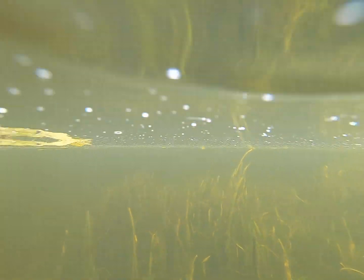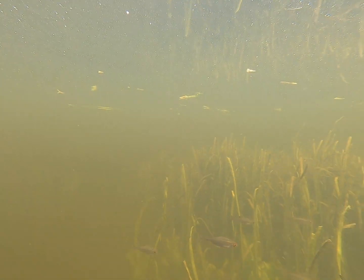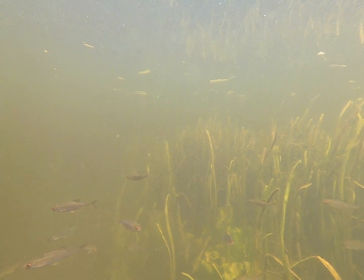Now I would say it was a bit of a faff getting moored up in there. It was quite a bit of an effort. But it was certainly worth it to get such a great view of the fish in the river. It was just teeming with life.